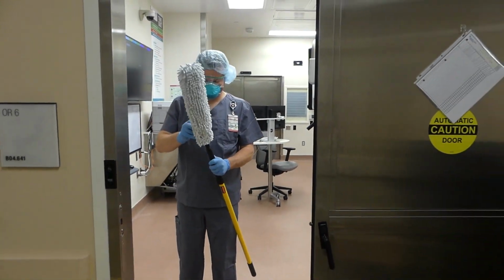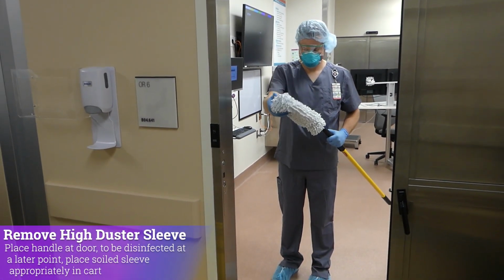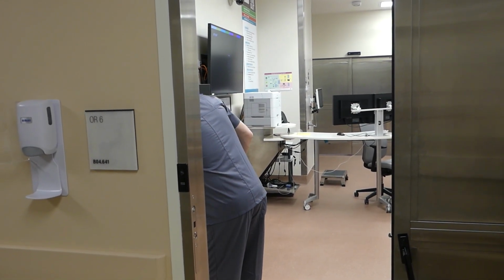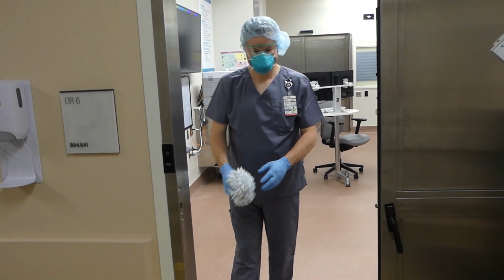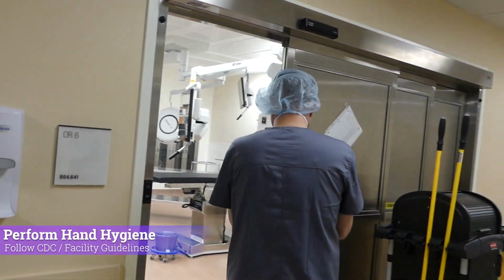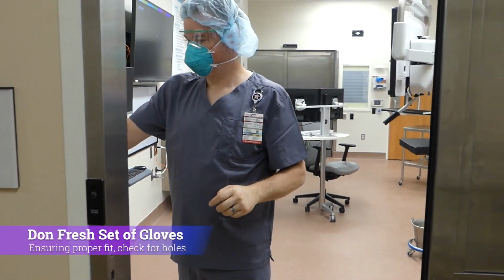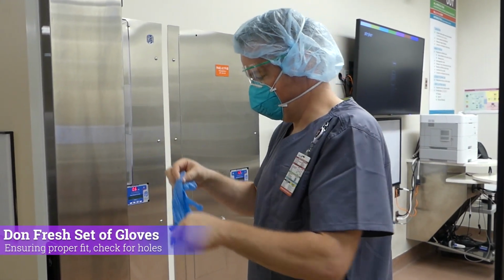Finish high dusting, remove the high duster sleeve and place it in the cart. Place the high duster handle by the door to be disinfected at a later point. When complete, perform hand hygiene, another excellent opportunity to control pathogens. Don a fresh set of gloves. Ensure proper fit and check for holes.